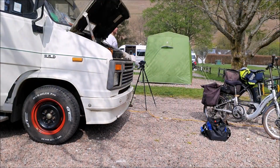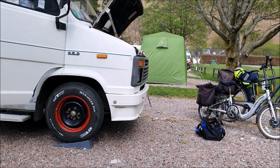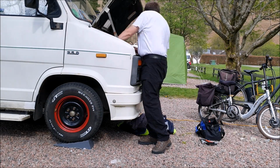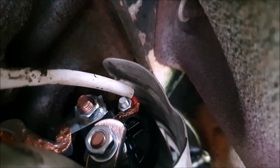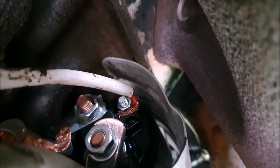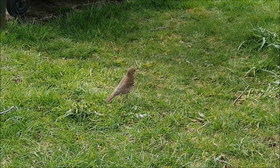Right, now I'm going to try and sort out that terminal on the starter motor with the bits and pieces I bought from Halfords the other day. See, that's the problem, look, that earthwise just wrapped around that terminal, and that's going to fail sooner rather than later if I leave it like that. I've got me little mate helping me.